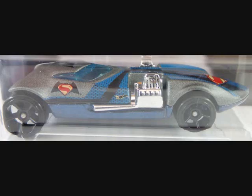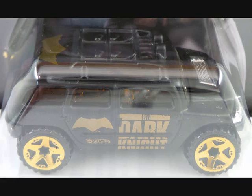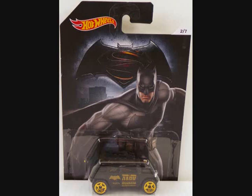There's 7 cars in the series. Number 1 of the series is the Twin Mill. Now that is done in a dark gray texture. It's got black OH5s on it and done up in Superman garb tampos. Number 2 is the Rockster, and that's Batman's car, I believe. He's on the picture. And that's another thing too. I like how they do this really cool cartoon or artwork of each of the characters with the car. It's really neat.